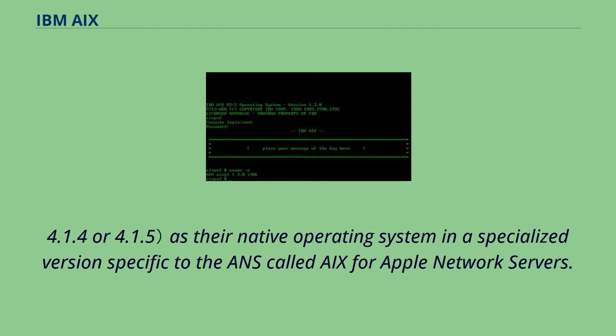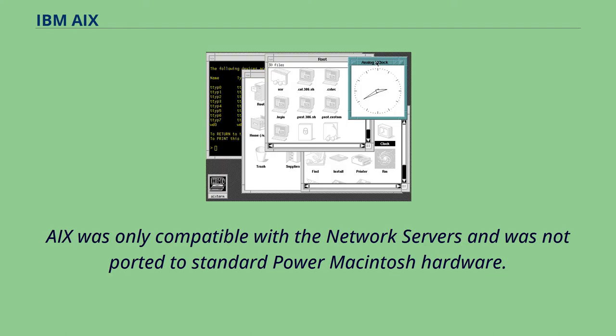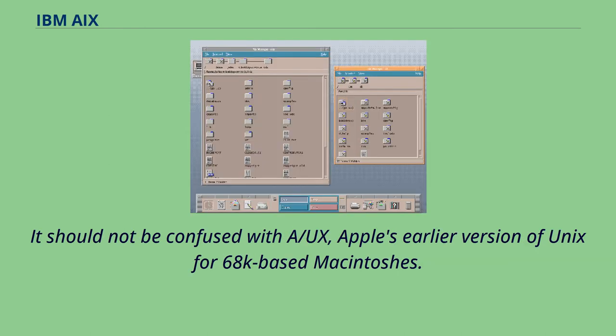4.1.4 or 4.1.5 as their native operating system in a specialized version specific to the ANS called X for Apple Network Servers. X was only compatible with the network servers and was not ported to standard Power Macintosh hardware. It should not be confused with A/UX, Apple's earlier version of Unix for 68K-based Macintoshes.